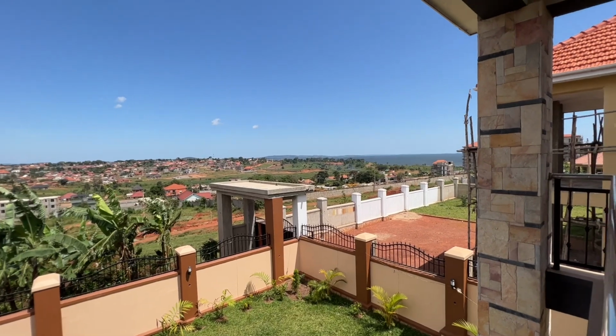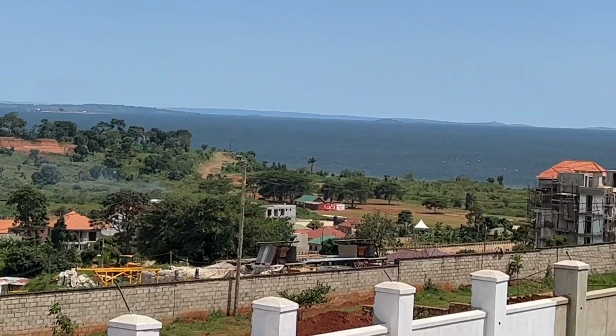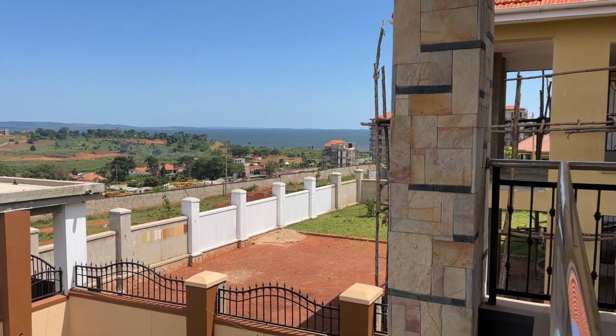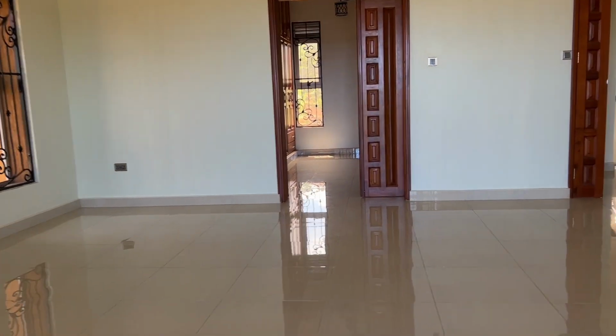The express is just down here. There's a lake through this pillar. You can see the lake. That's Lake Victoria. I love its view. Interesting. Wow. So from the balcony, we go back into the master bedroom.